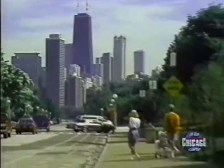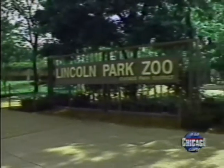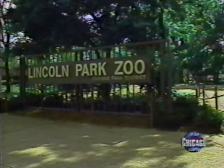It's just a hop, skip, and a jump away from downtown. It's Lincoln Park Zoo, one of the largest and last free zoos in the country. It's open 365 days a year, and admission is free.